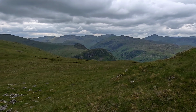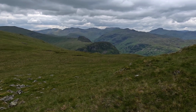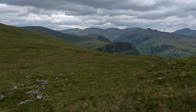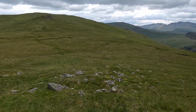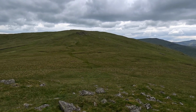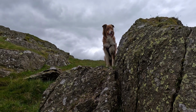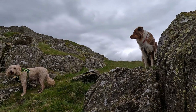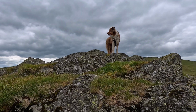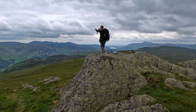So that's Eagle Crag and Sergeant's Crag, and you've got Bow Fell behind and the Crinkles, and so you've got the Scafells there. So we're heading now over to High Saddle, that rocky bit there, and then you've got Ullscarf behind, and you can just see the fence on the very top. The fence will lead you straight to Ullscarf summit. Just heading up onto High Saddle now. Behind Blackstar we've got Grasmoor and Rainsborrow Pike.